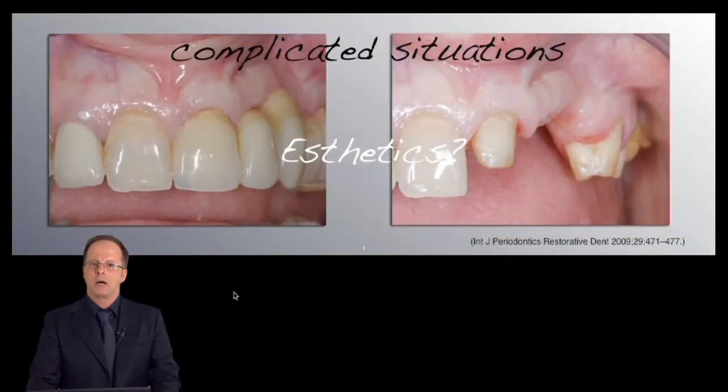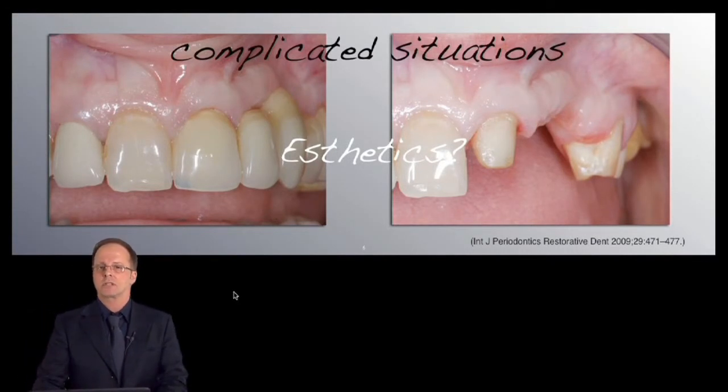The question is, whenever we provide our patient with surgical procedures for augmentation of bone and soft tissue, are we able to give our patient predictable aesthetics? Let me show you one case, a complicated situation where we have a horizontal and vertical bone defect. In this case, we will see together that I've been approaching my patient with a different treatment option.